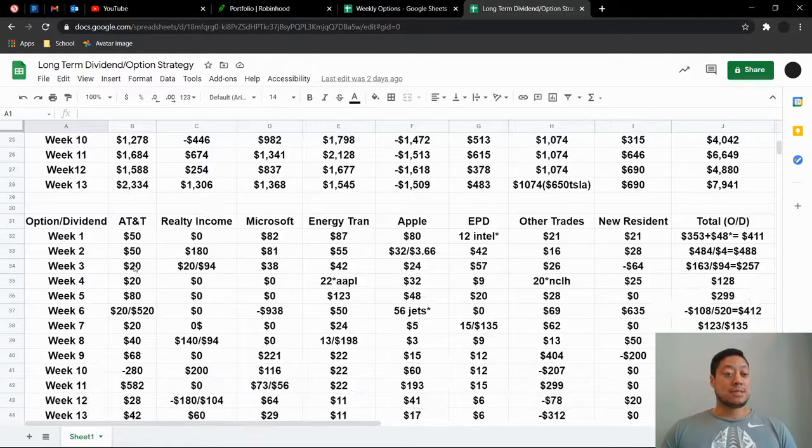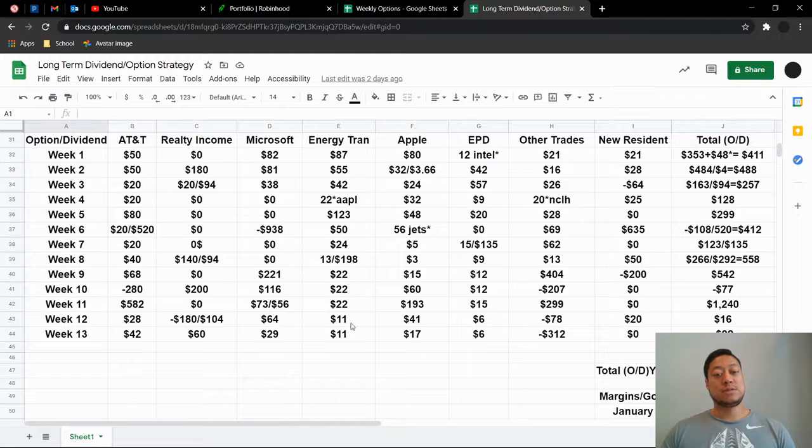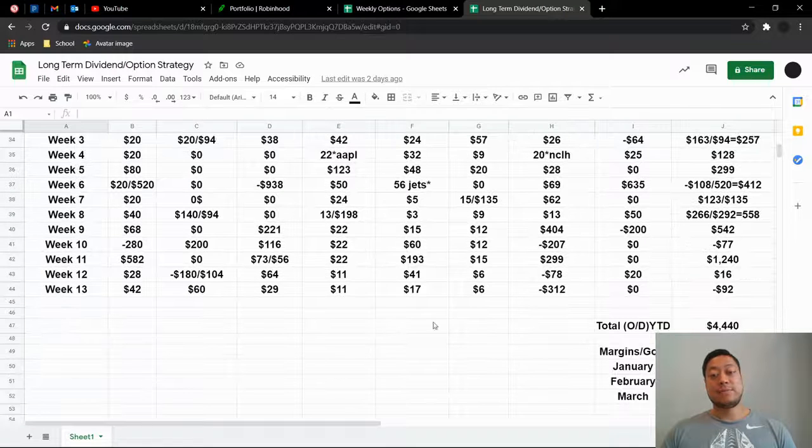So let's go to the option side, guys. Like I said, 42 with AT&T, 60 with realty income. Microsoft was 29. Energy transfer is at 11. 17 for Apple. EPD was 6. Negative 312 on other stocks.